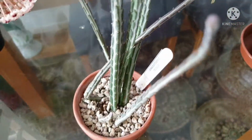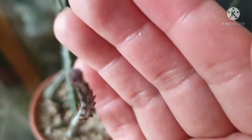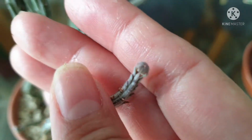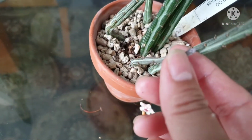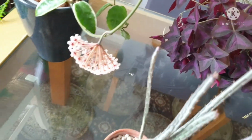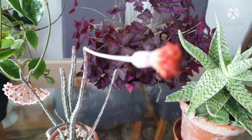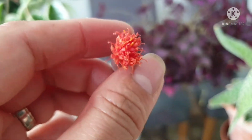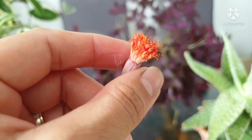So if you see that, come on. So that's forming a flower, and then I think that's still growing. So that is forming as well. So this is, I have never seen a flower of this plant, but it is orange and intense. I don't know if it opens, I don't know if it does. I'm not so familiar with the flower of this plant.